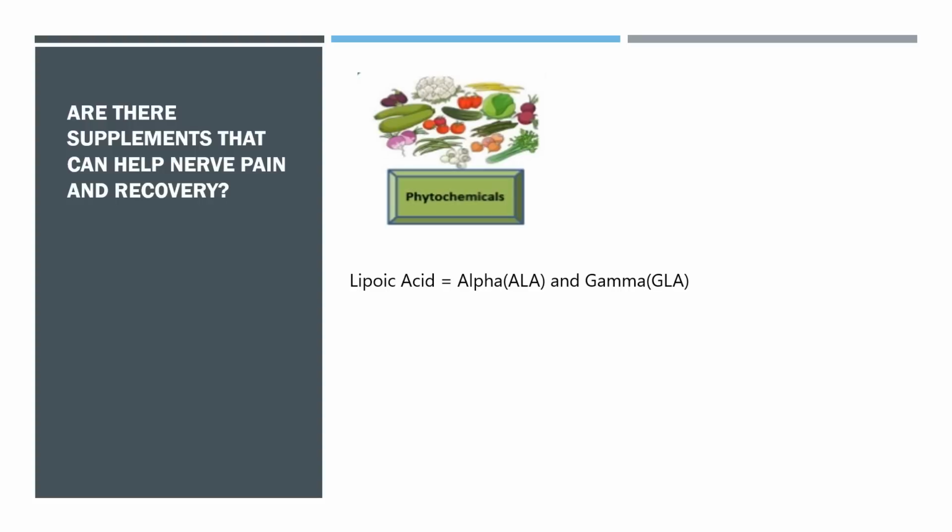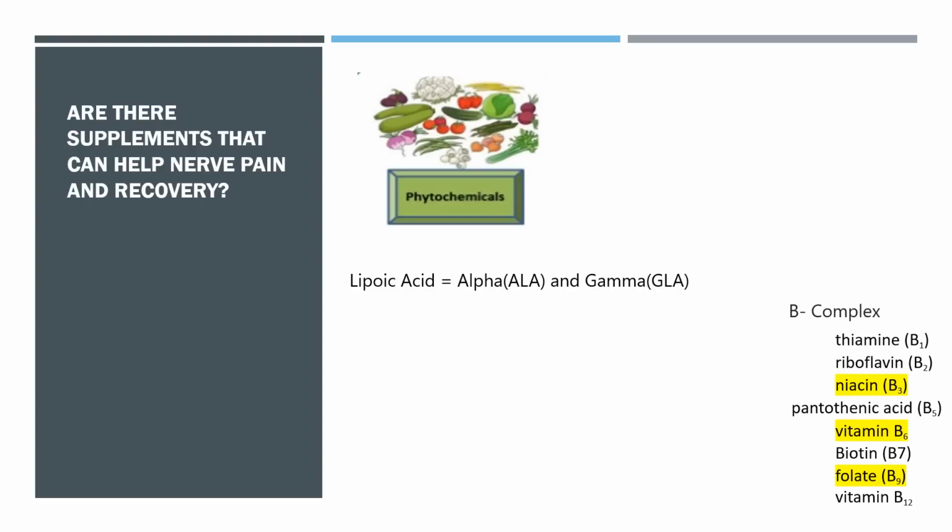So let's talk about lipoic acid. There are two different types of lipoic acid, alpha and gamma lipoic acid. All your B complexes, B1, B2, B3, B5, B6, B7, B9, B12, can be critical in nerve regeneration. I highlighted the three really important ones, but we'll be going over each of these individually. Then ubiquinone or CoQ10, and antioxidants such as melatonin, vitamin C, N-acetylcysteine, also known as NAC, and acetyl L-carnitine.